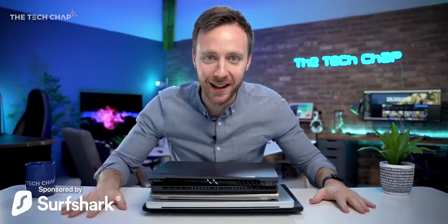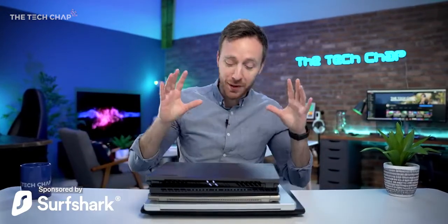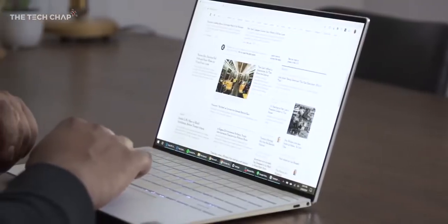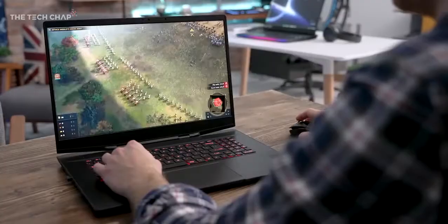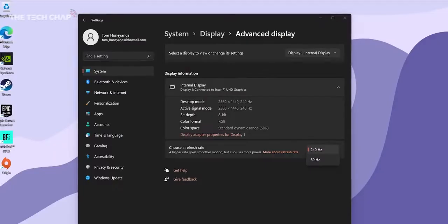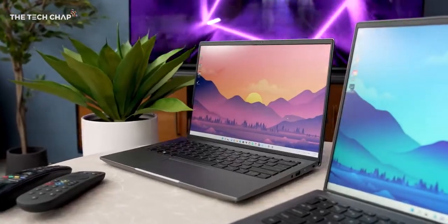Hey guys, I'm Tom the Tech Chap, and we're only a few weeks into 2022, but already we've seen some incredible new laptops. With out-of-this-world designs, all new hardware of course, including 12th gen Intel processors and Ryzen 6000 series chips from AMD, super top Ti versions of NVIDIA's GPUs, faster DDR5 RAM, PCIe 4 storage, as well as more OLED screens, high refresh rates. There's a bunch of upgrades.